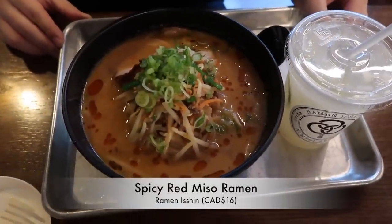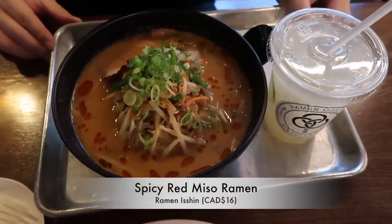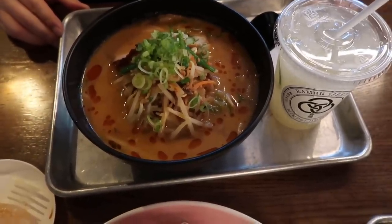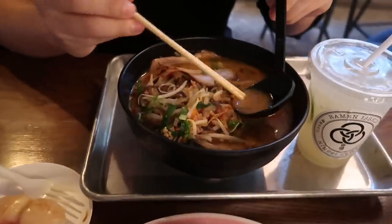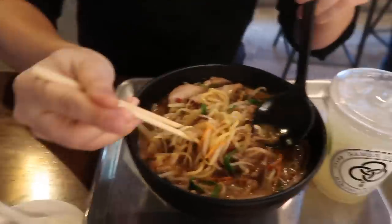Our main location is one of the busiest ramen places in Toronto. You'll go there at peak time, you can wait up to 2 hours for a table. They don't take reservations. And this is the best seller there. Wow. What do you think? The soup is so rich. It's like everything.